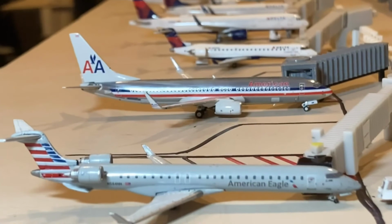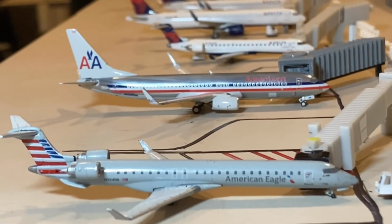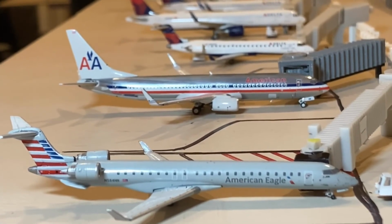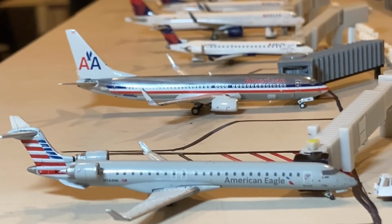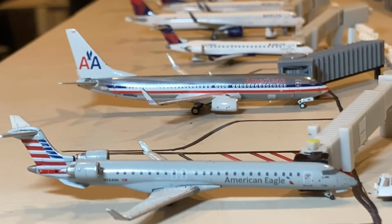And now onto the American Airlines section. Tell me if you like this kind of section thing. It kind of speeds up making the airport update, and I think it kind of looks cool. But it should be in focus now.